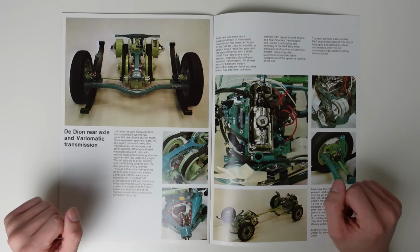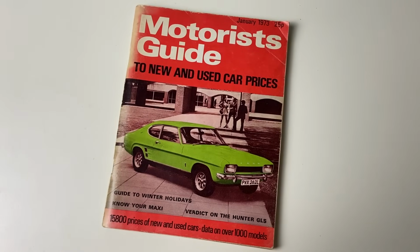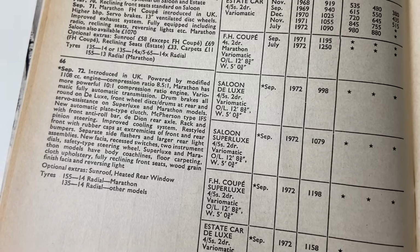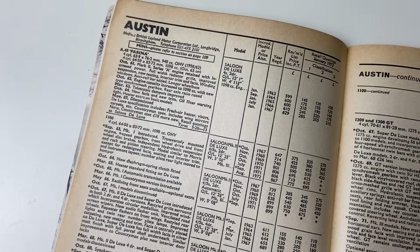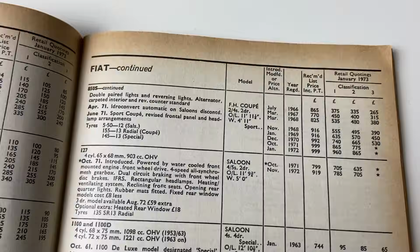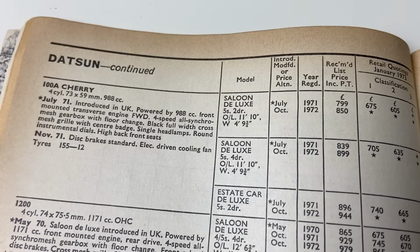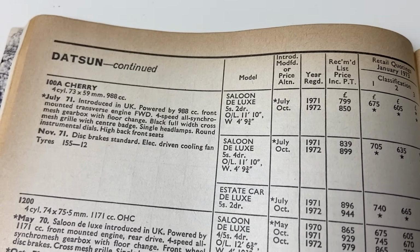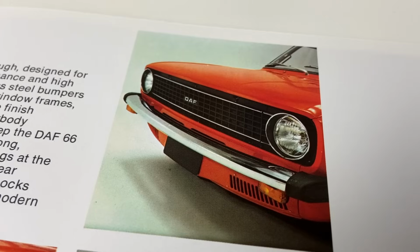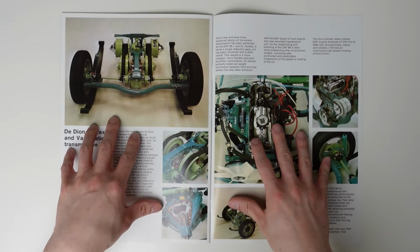It could also very easily be argued that this was a necessity, as DAFs weren't exactly cheap. With the Variomatic system and the suspension that we'll discuss in more depth in a moment, a basic DAF would have set you back, at its launch, £998. At the same time, in September 1972, the top-selling Austin 1100 would have only been £867, with the brand new and utterly brilliant Fiat 127 at £911. Cheaper than those two, however, were the Datsun Cherry at only £850 and the Ford Escort, only £3 more than the Datsun. A DAF, therefore, was not a go-to compact family car. It was a niche thanks to its engineering.